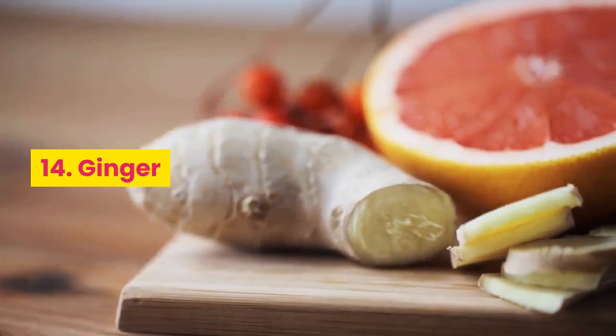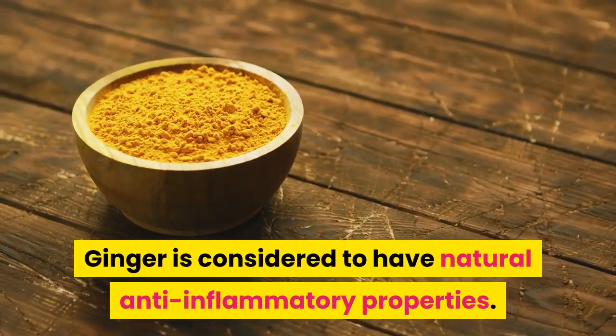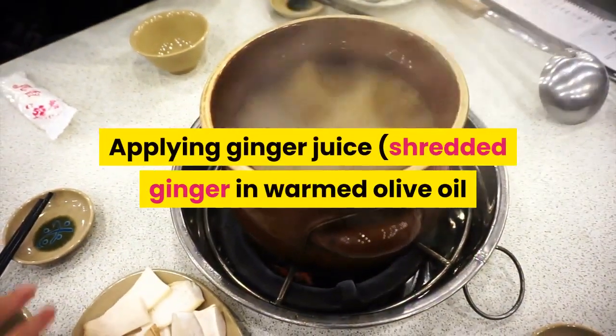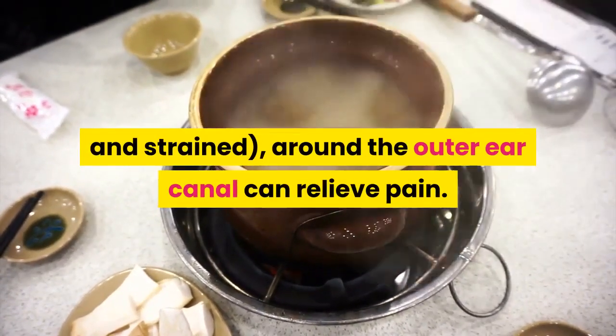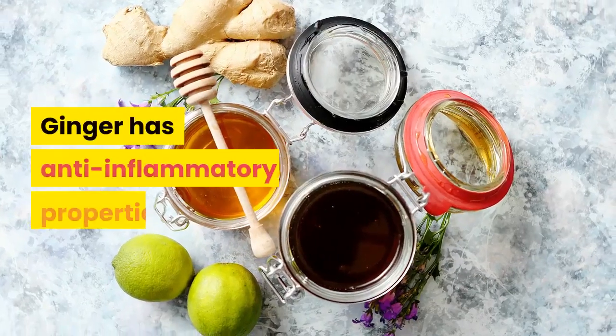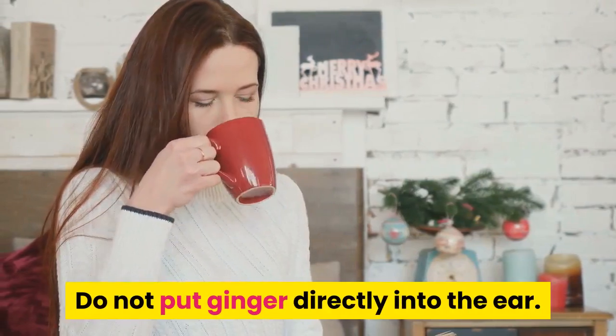14. Ginger. Ginger is considered to have natural anti-inflammatory properties. Applying ginger juice, or shredded ginger in warmed olive oil and strained, around the outer ear canal can relieve pain. Ginger has anti-inflammatory properties. Do not put ginger directly into the ear.